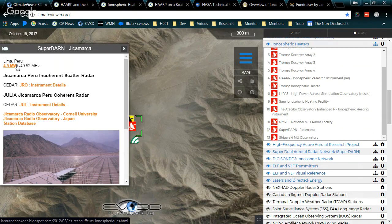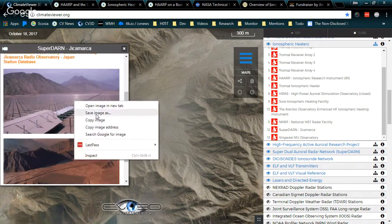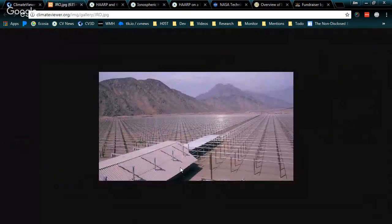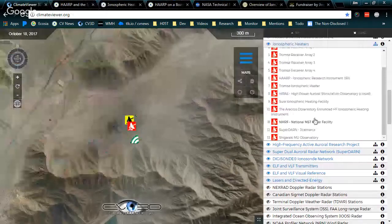Just saying. So this, in my opinion, though it's called an incoherent scatter radar, it's not technically classified by the scientific community as an ionospheric heater. Looks like one, smells like one, is a duck. That is crazy. It's a huge facility in the middle of a desert in Peru. Pretty amazing stuff. Got a rocket range nearby. Can't remember. Not going to go into it.